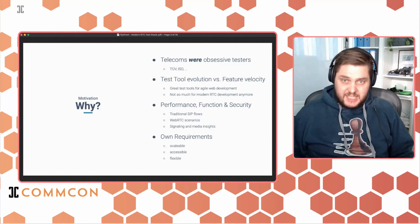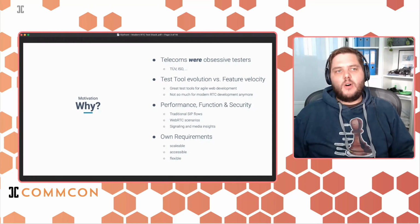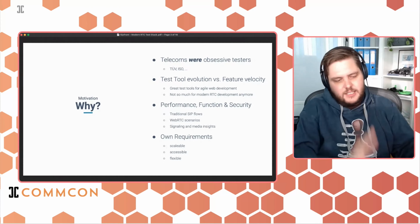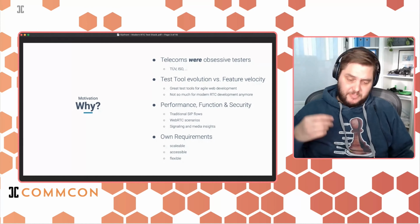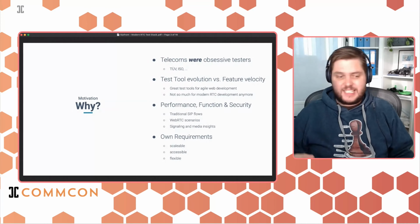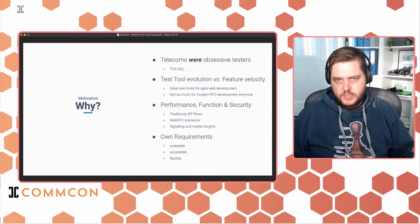Now the problem is that that's not so much true for modern RTC development, right? There are only very few tools out there, and they are very scoped and very limited. And if you look at developing a soft switch today, an internet telephony service, a video conference, or a broadcasting service, you are actually left with very little tools to use. And this is why quality is kind of lacking today in the development cycle of RTC products.